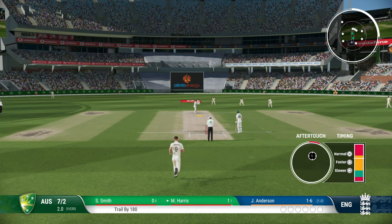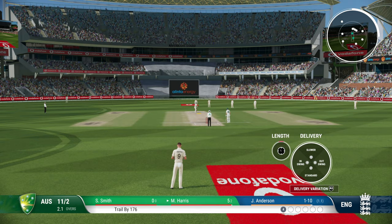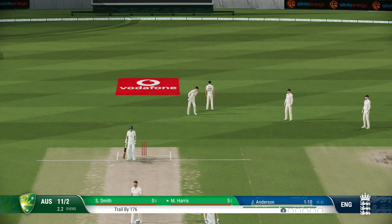Picked that well. That's in the air. That's on its way possibly to the boundary. Going to be four. Showed great skill. Lovely timing. The boundary was the only place that ball was heading. Thought it got past them, but a fantastic dive to cut it off. Goodness me. That was a good comeback after the boundary last ball.